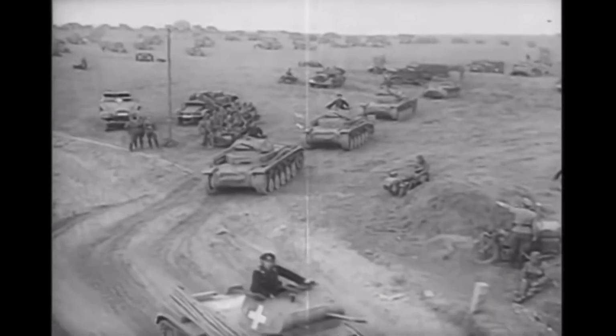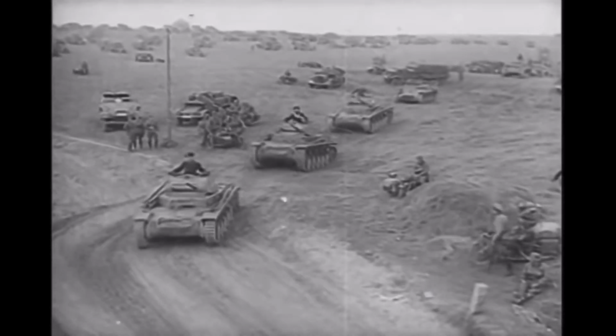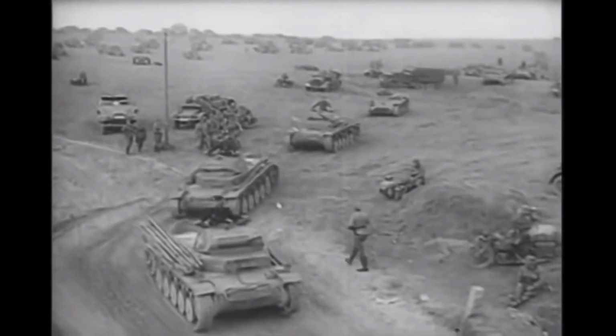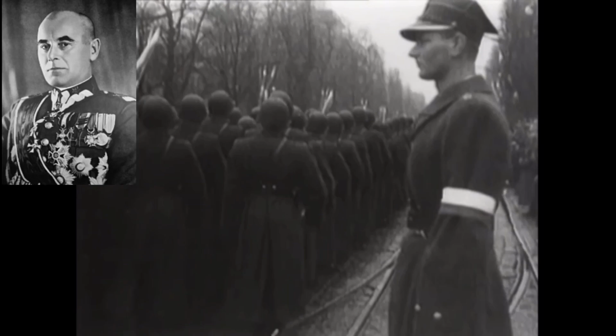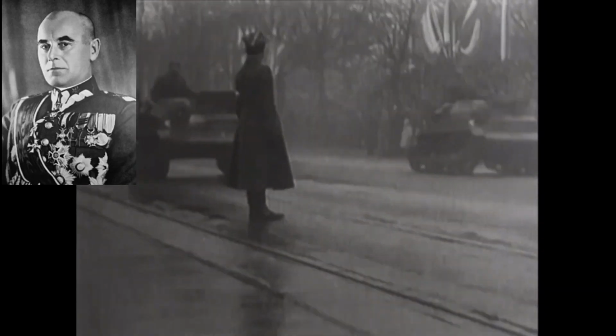As German soldiers and panzers massed along the border, the Poles wanted to mobilize their forces as well, but the Anglo-French governments rejected this, saying that there was no provocation. But by August 30th, Marshal of Poland Edward Rydz-Śmigły ordered a general mobilization.